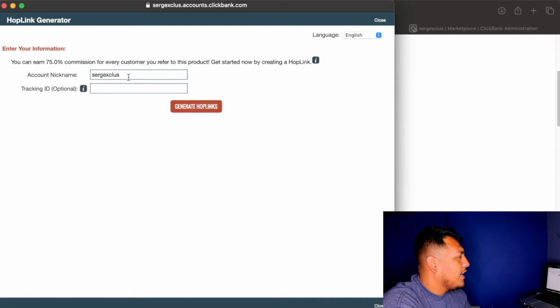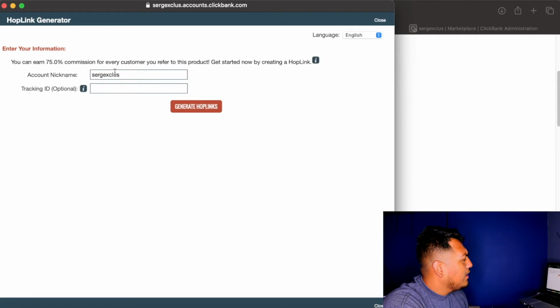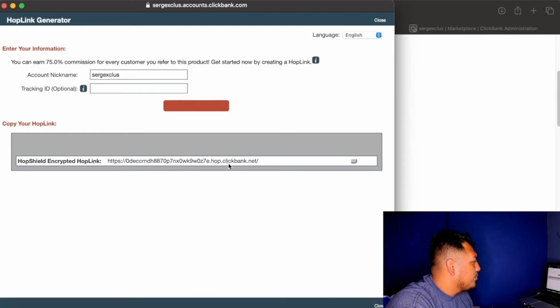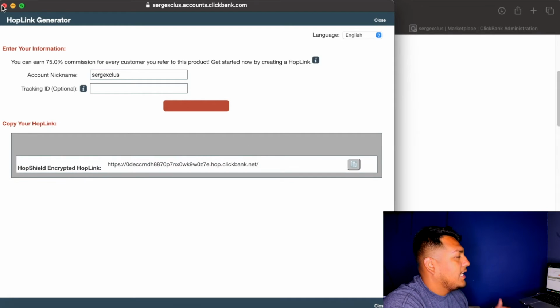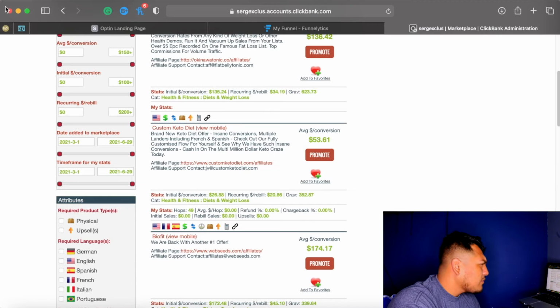If you have not created an account, or you guys are just in the marketplace, all you gotta put is your username right here, and just generate the hop link, and it should be right here, and just copy it. Okay, and that's gonna be your affiliate link, so you guys can start earning commissions. That's basically what you guys have to do with this part.